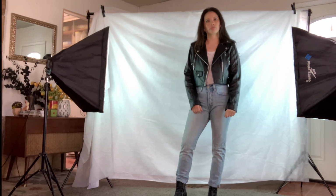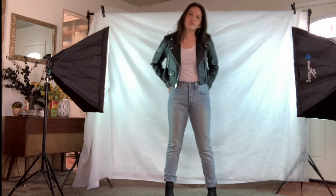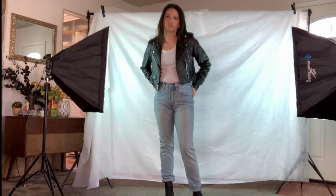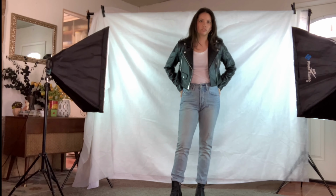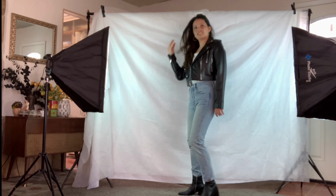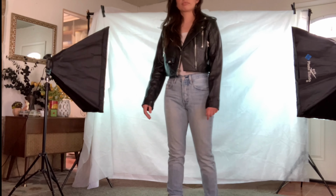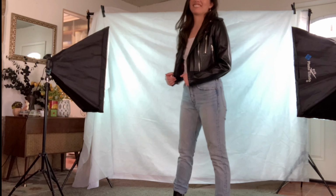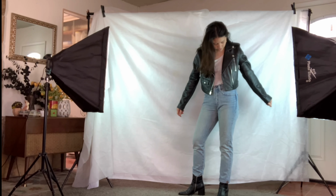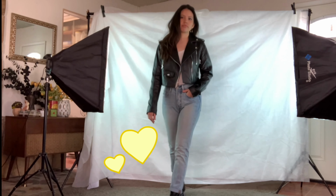So with a cropped jacket, that jacket hits me right at the smallest part of my waist and accentuates the high rise of the jeans. So my waist is actually there and the high rise is working for me. These jeans make my butt look more proportioned, and because the jacket is cropped, you can actually see the good butt. So the cropped jacket is really working for me in this particular outfit.